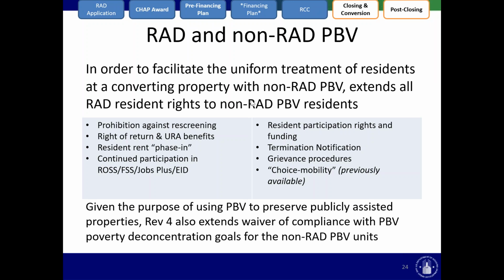It's becoming more common than at the beginning of the program for RAD and non-RAD project-based vouchers to be mixed at a property. In order to facilitate the uniform treatment of residents at a converting property with non-RAD project-based vouchers, Revision 4 extends all RAD resident rights to the non-RAD project-based voucher residents. So this includes the prohibition against rescreening, as we've talked about, the right of return and URA benefits, the resident rent phase-in, continued participation in ROSS, FSS, Jobs Plus, or the Earned Income Disregard, resident participation rights and funding, termination notification and grievance procedures, as well as choice mobility. Though, of course, choice mobility is already standard in the PBV program.